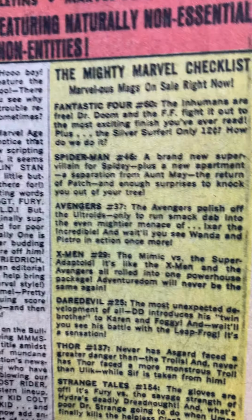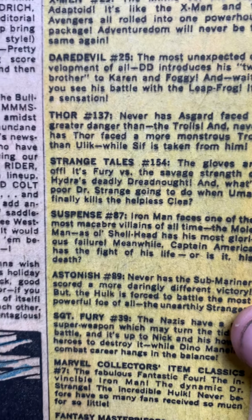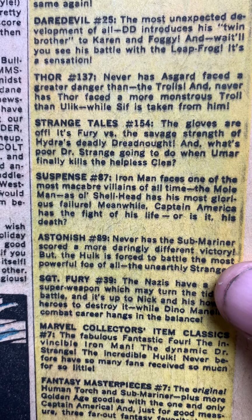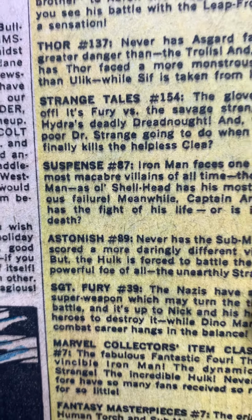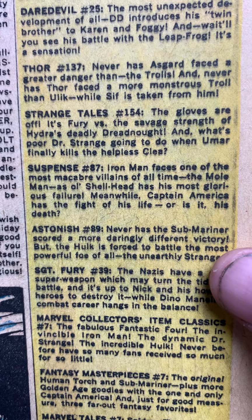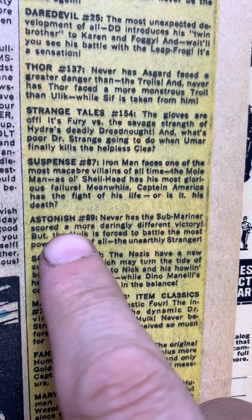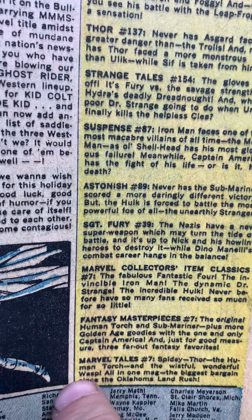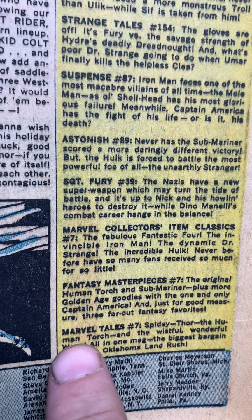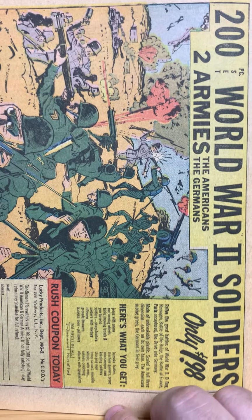So let's see what's on sale at the same time. Fantastic Four 60, Spider-Man 46, Avengers, X-Men 29, Daredevil 25, Thor 137, Strange Tales. It's Fury versus the savage strength of Hydra's deadly dreadnought. Remember I told you that Strange Tales was split. Then Tales of Suspense was Iron Man and Captain America. Astonishing Tales was the Submariner and the Hulk. And then Sergeant Fury. Marvel Collector's Item Classics was a reprint title. Fantasy Masterpieces was another reprint title. And Marvel Tales was a third reprint title. So at this point, Marvel was limited by a publication deal in what they could publish.